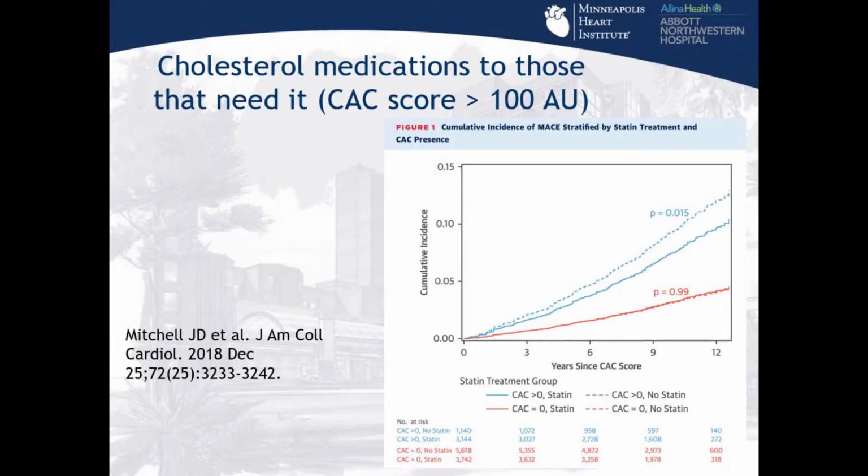This is another important work that has been published recently, a large cohort showing that if you have a calcium of 0, let's just look at the red curves. That's time on the x-axis, and on the y-axis is mortality, events. So in red, who is in red? The calcium is 0, and they were taking statin. They were taking cholesterol medications. The dashed red line is those with calcium of 0 and no statin.